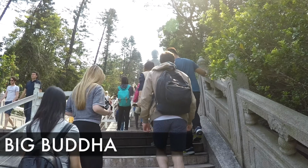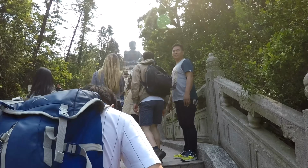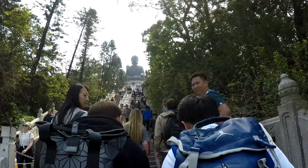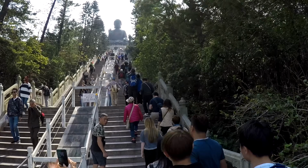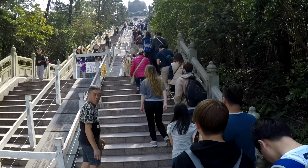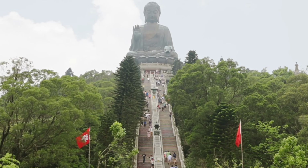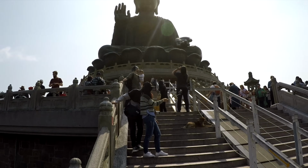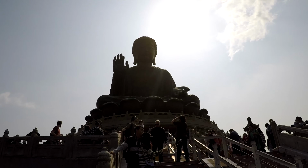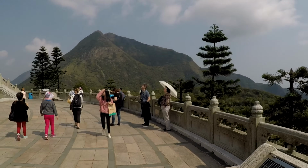Next up, we're headed over here to the Big Buddha of Lantau Island, also known as Tian Tan Buddha. It began construction in 1990 and was completed in 1993. There are 268 steps to get to the top, so it is a bit of a hike to get up there. But once you get up there, you get these beautiful views overlooking Lantau Island and these surrounding islands. Now, there is no cost. It is totally free, although it is recommended that you make a small donation to the actual temple here.